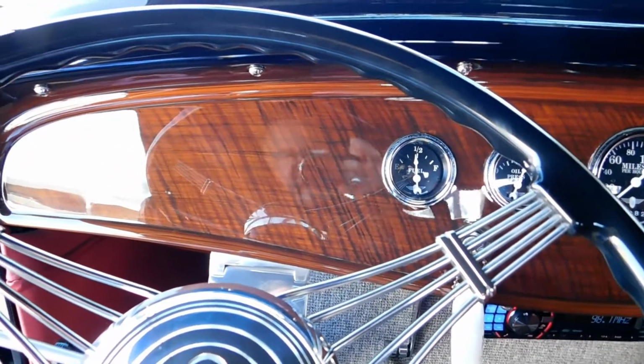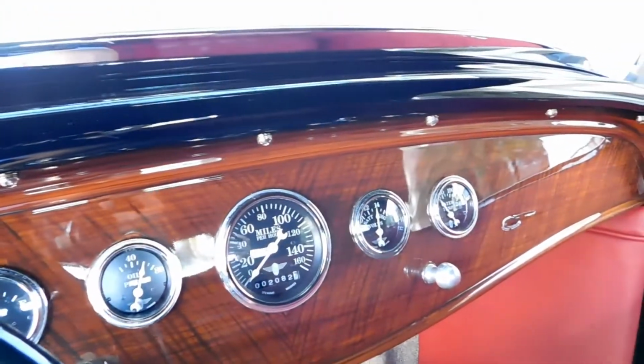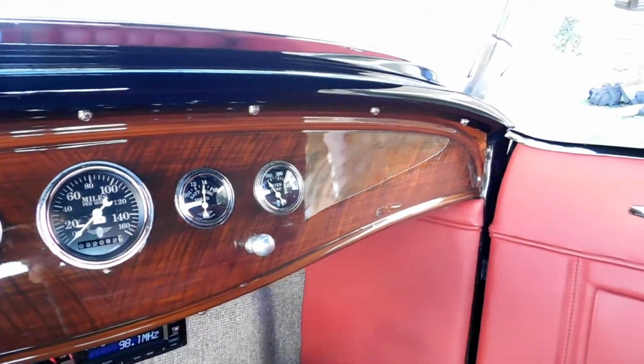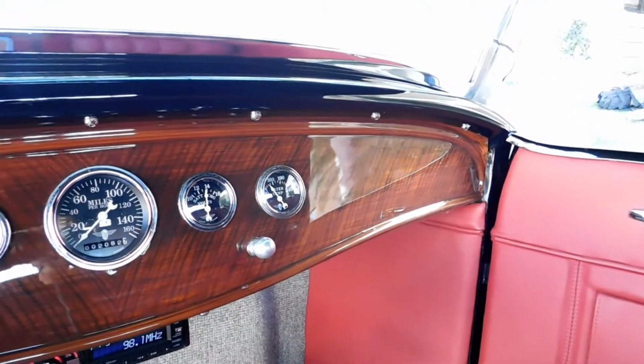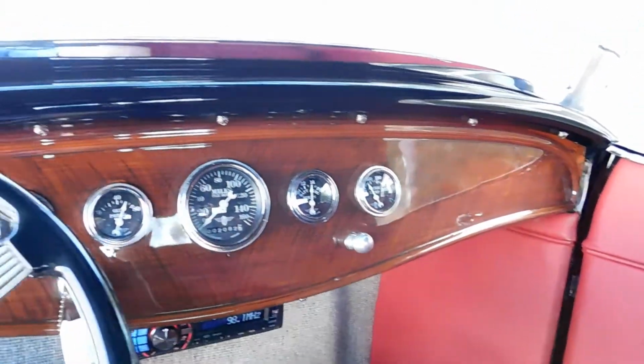I was trying to look at my cheat sheet and see who did it. What, Kennedy Brothers do this? Huh? Who did the? No, guy named... I can't think of his name now. That's all right. We'll cover it, but beautiful woodwork on the dash. Mikey likes it.